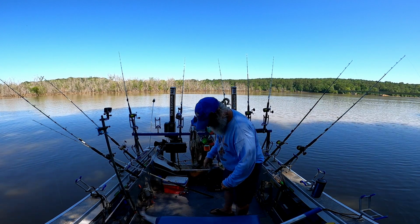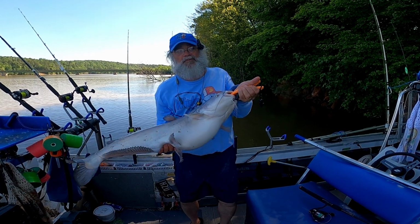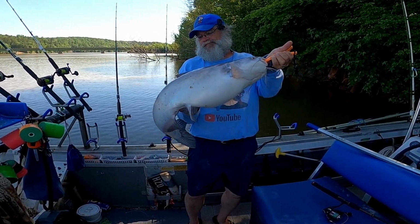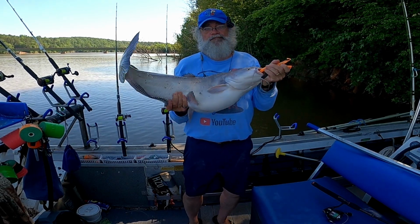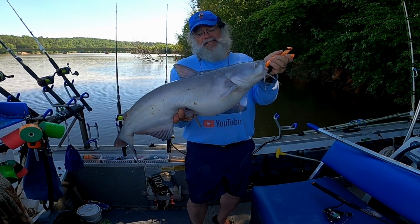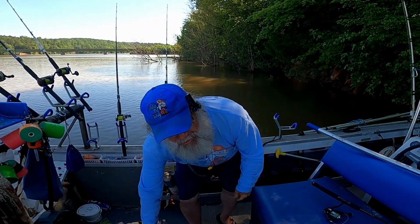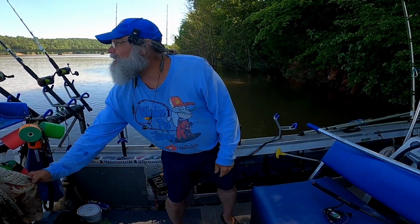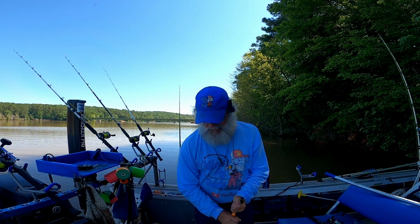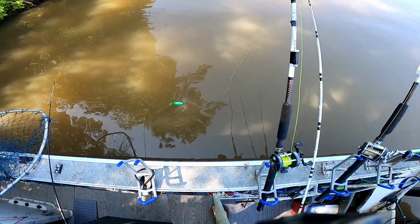It's a nice looking fish, man. We ain't catching no big ones, but that's a pretty good one now. What y'all think about that guy? What you think? Not a bad fish. He's in the teens. That sucker might go 20. Let's put a scale on him and see what he's gonna do. Oh, that sucker's gone, about 17 pounds. Not a bad one. Alright, guys, I'm gonna drop him back down in there.